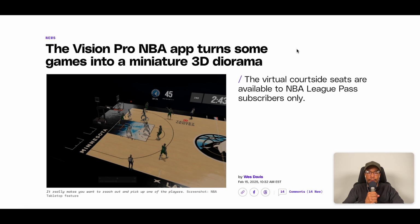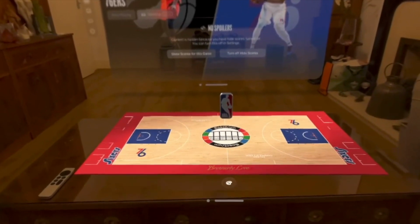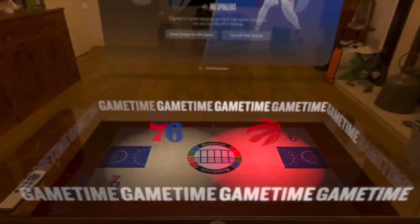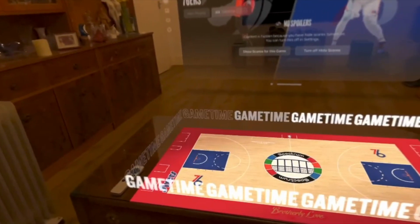Let's go ahead and dive right into our first article talking about VR and the NBA. The Vision Pro NBA app turns some games into a miniature 3D diorama. The NBA has introduced a new AR feature for its Vision Pro called Tabletop, which places a floating render of a basketball court in your space during select live games, according to an NBA help page that described the feature.